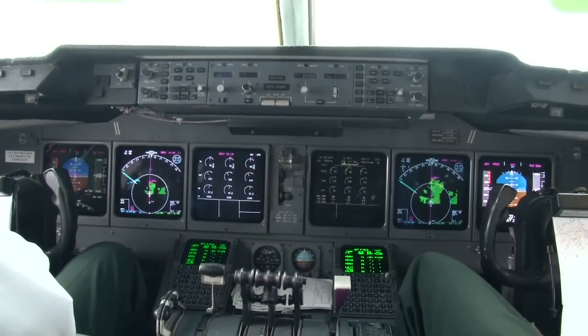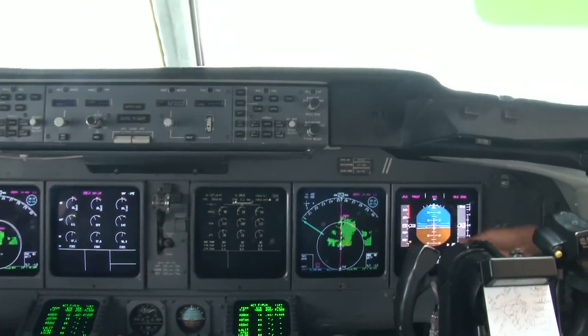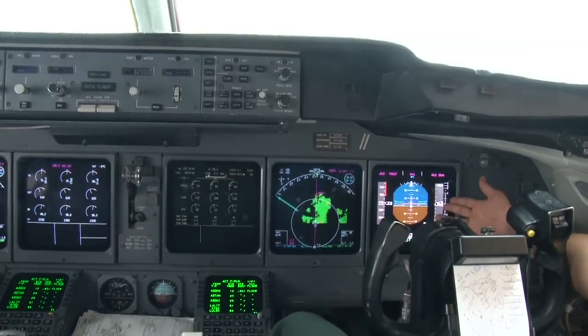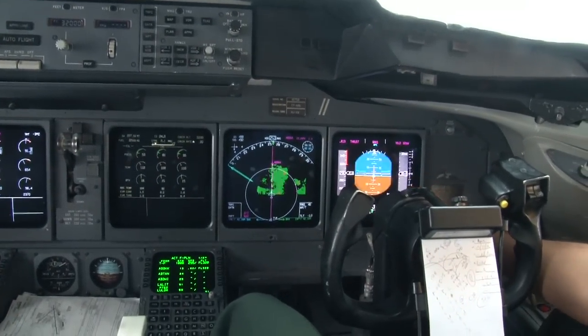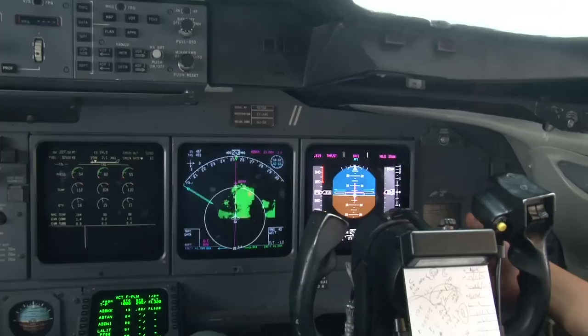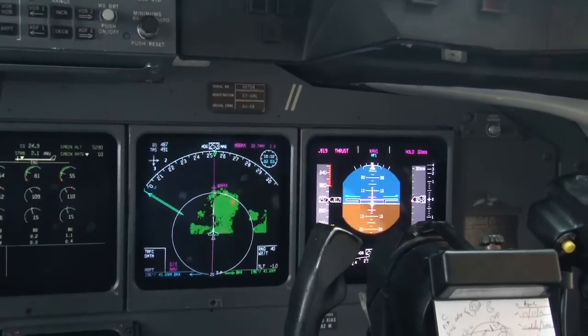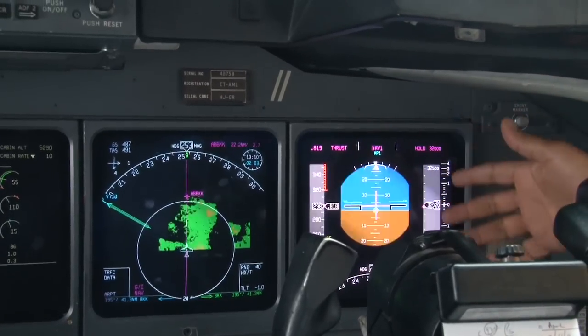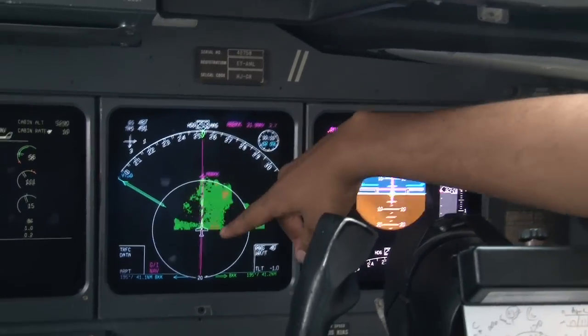Basically, we have everything that we need on the PFD now. For instance, we are maintaining Mach decimal 8 almost. We are maintaining altitude of 32,000 feet. We're on heading of 352 now. Currently, the flight management system is taking over. It's coupled with autopilot, so the autopilot is currently flying what we have put in the FMC.